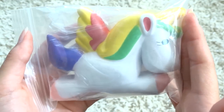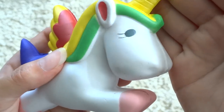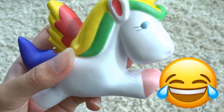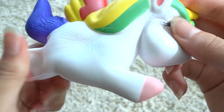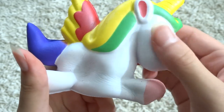Next is this unicorn. So it kind of smells like bubblegum, but it has a very faint smell. But here it is. As you can see, the sun is making it look like it has highlighter on it, because honestly, it's so glittery, but very, very squishy. I really like the way that this one looks.